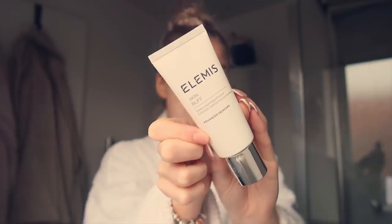Just popped on a little bit of the Elemis skin buff because I'm at that stage where I'm trying to scrub off my fake tan. So, every single morning, I just use a little bit of this for a good few days just to make sure that I get it all off before I go ahead and apply again. And this is the best exfoliator ever. It's really, really coarse, which is nice, so it really does get in there and just scrub everything off.